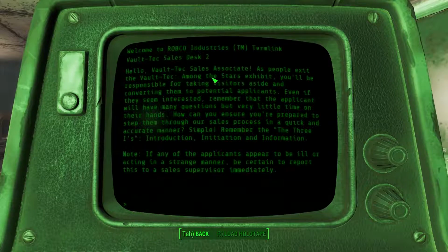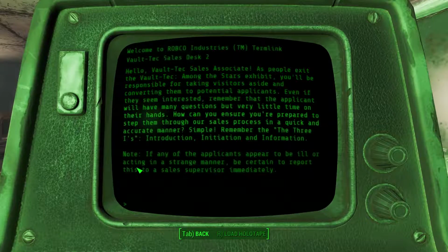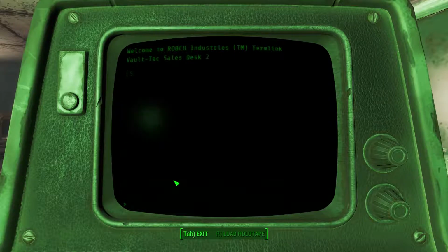Hello, Vault-Tec Sales Associate. As people exit the Vault-Tec among the stars exhibit, you'll be responsible for taking visitors aside and converting them to potential applicants. Even if they seem interested, remember that the applicant will have many questions, but very little time on their hands. How can you ensure you're prepared to step them through our sales process in a quick and accurate manner? Simple. Remember the 3 I's. Introduction, initiation, information. Note: if any of the applicants appear to be ill or acting in a strange manner, be certain to report this to the sales supervisor immediately, because we poisoned them inside the exhibit.